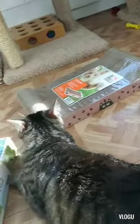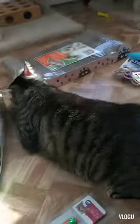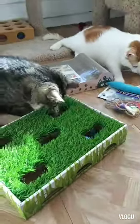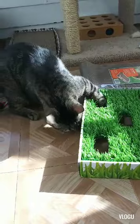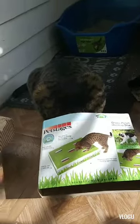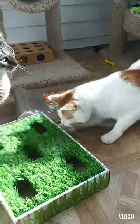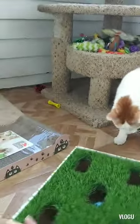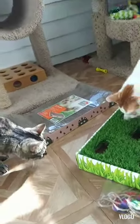So everybody wish my birthday boy a happy birthday. So it looks like a hit. He likes it. And Mia likes the box. Oh yeah, he really likes it. So I bought this little bug to put it inside here so it could crawl around like a real actual bug.